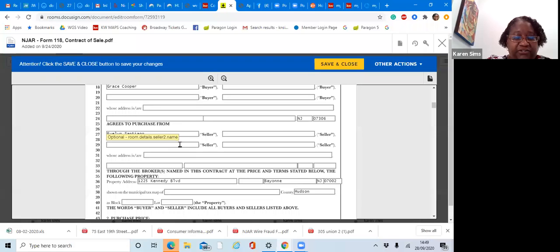She lives here in Jersey City. I didn't put her home address there. The seller is Evelyn Santiago. The property address is 1225 Kennedy Boulevard in Bayonne. Municipality would be Bayonne. The county would be Hudson. And the lot and block, again, we get that from the tax record, everybody.